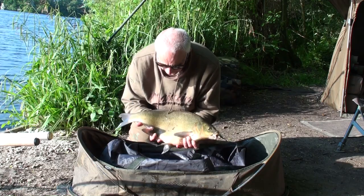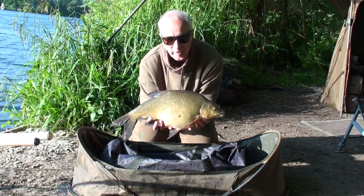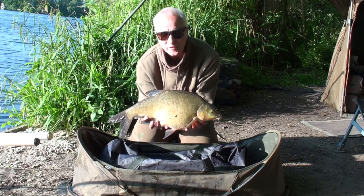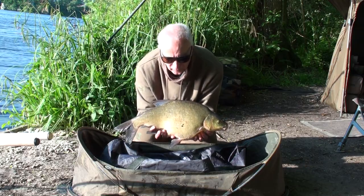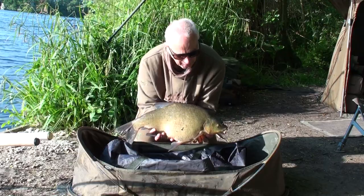Hopefully that's the start of many to come. Nice bream there, just over the 6 pound mark. Caught on the mega liner rig with three red maggots as well, a nice combination, and it did the trick. Lovely looking fish, big fat belly on him. Let's pop him back.